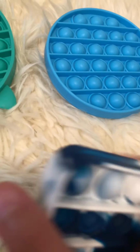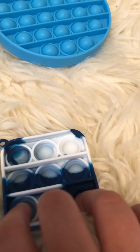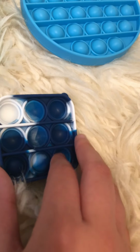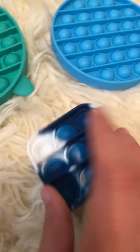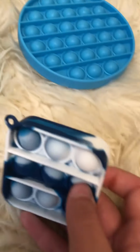Okay. Moving on to this one. So here's the back side. You can't hear it at all. And it's really soft. And sometimes they come up, so that's not good. It's kind of loud, but I like it because you can hold it in your hand and just pop them, and it's not really a distraction. So I'm gonna give this one maybe a 7. Okay, moving on to the next one.